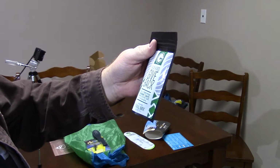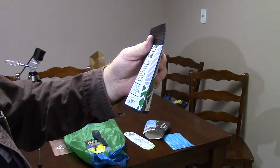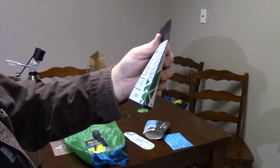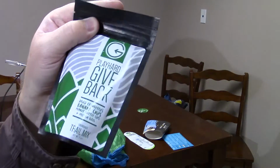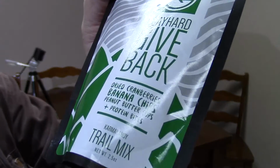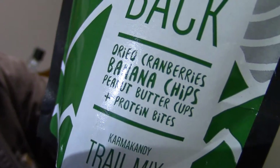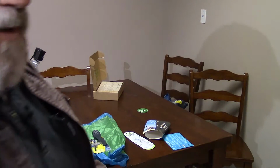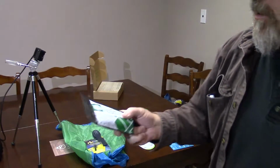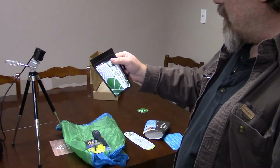And what we have here is some trail mix that says it is dried cranberries, banana chips, peanut butter cups, and protein bites. See if I can get the camera to focus on that. There we go. Looks like it did. So I'll throw this in my backpack, and sometime in the future I will let you know if I thought that these were edible or not.